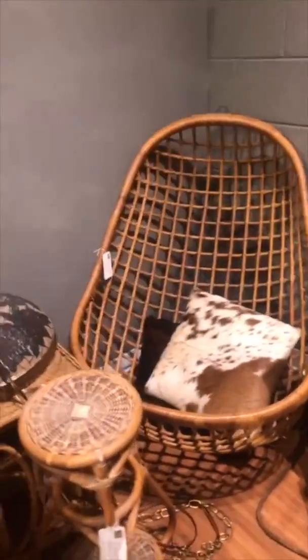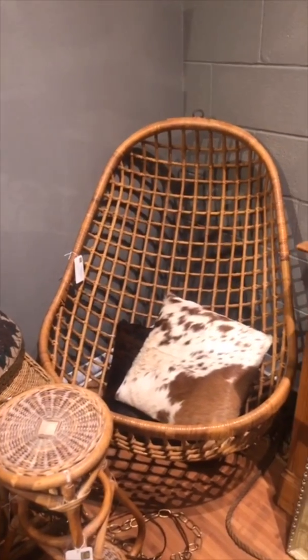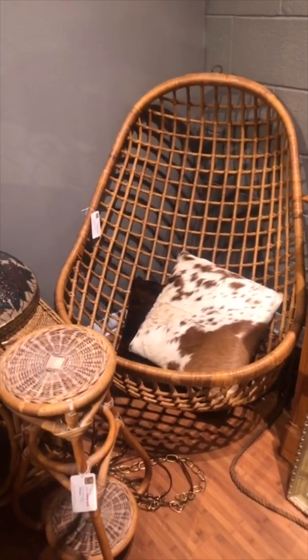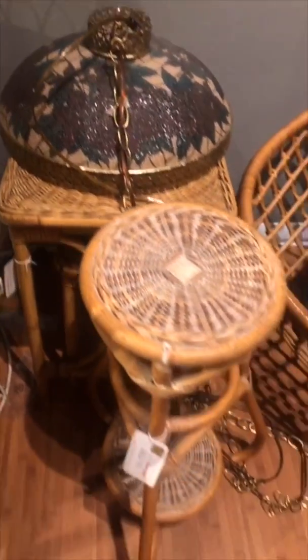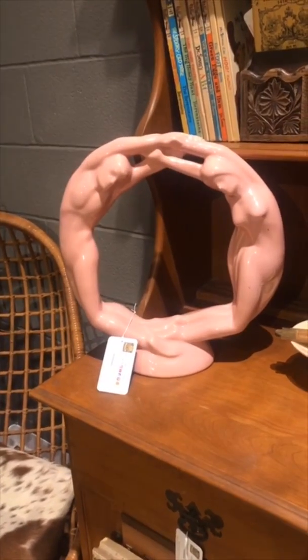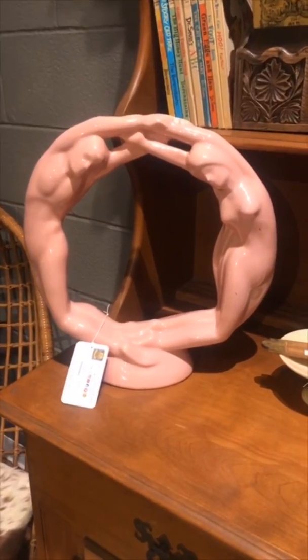I am so excited about our original vintage rattan egg hanging basket chair, and this will be hung on the ceiling at some point by Wednesday. And some really cool cowhide leather, cow hair, I guess is a better way to say it, pillows, only $29.99 on those. Beautiful stained glass lamps, lots of cool plant stands, small furniture that you can easily stick in your car. I love this Hagar piece, Eternity Love Circle porcelain.